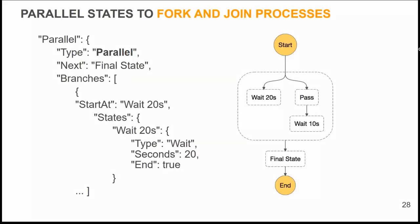Again, you specify the type Parallel, and you say where to go next when you're done with the parallel state, and then inside the parallel state, you're essentially specifying small state machines. What state to start at for each branch, what states to pass through in each branch, and then when you're done with that branch. And you can construct 1, 2, 3, 4, 5 parallel states and beyond. Your constraint is the total number of steps an individual execution can have. That maxes out at 25,000 per execution. In practice, that leads to 1,000 to 2,000 states in your overall state machine that you pass through during an execution. So quite a lot of parallelism is possible.